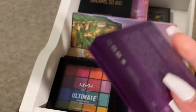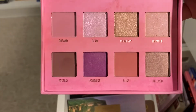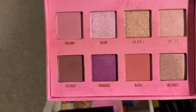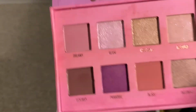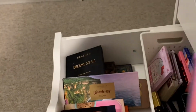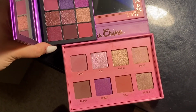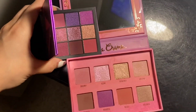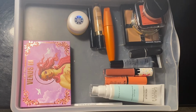The only other option that I'm really thinking of, the Lime Crime Venus 3 palette, looks like this, because I absolutely love that top row and that Paradise shade right there, that dark purple. So I'm going to compare the two and decide which one I would like. Looking at them side by side, Lime Crime's Venus 3 just looks a lot brighter and a lot more springy, so I'm going to go with that one. And this is what the drawer looks like.